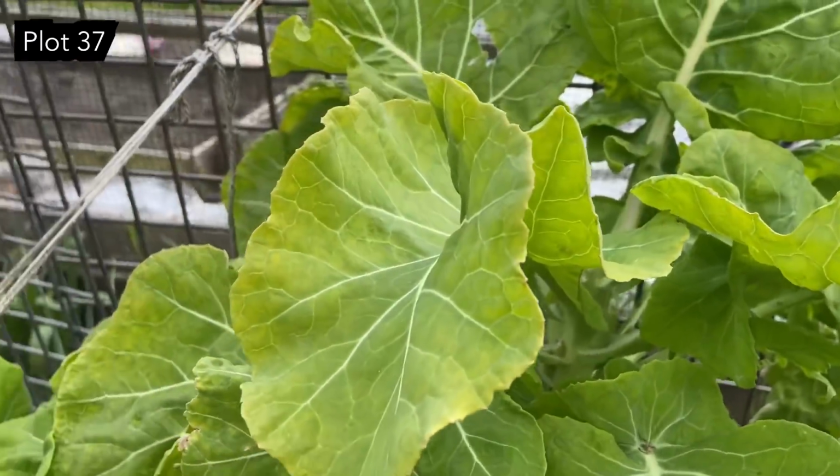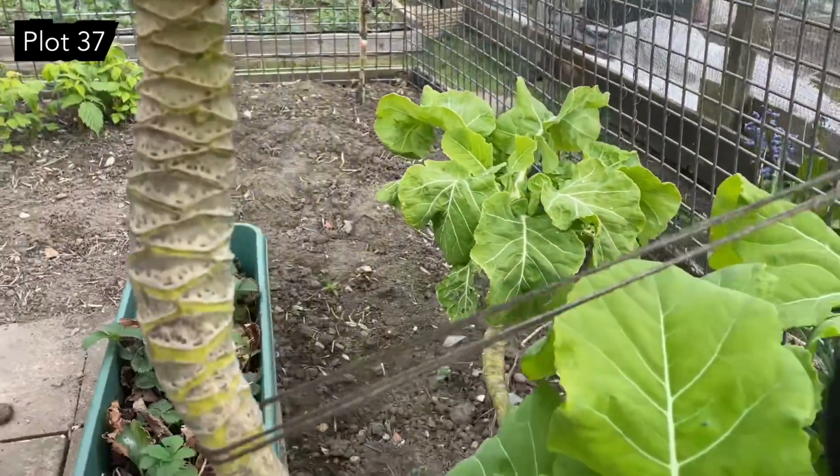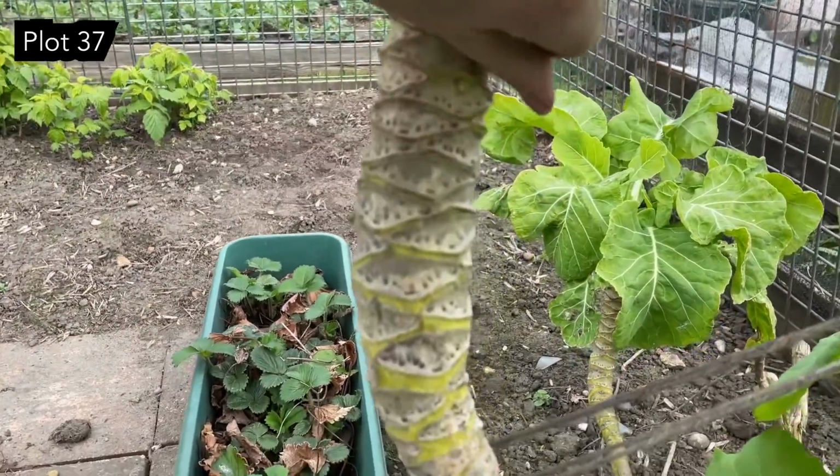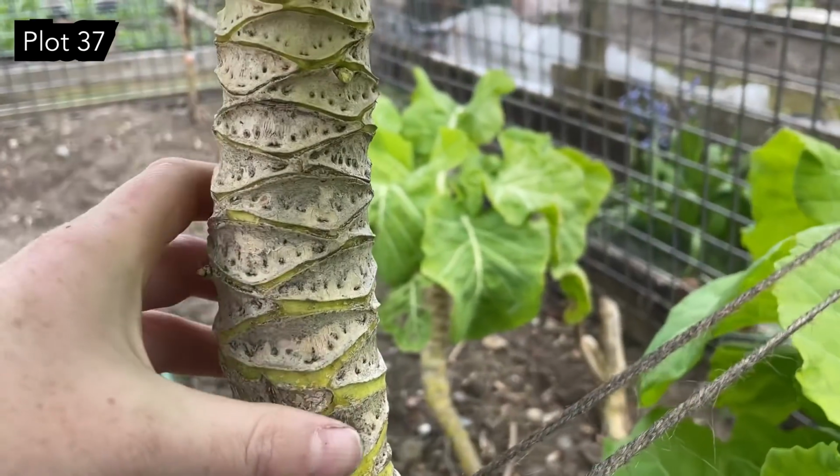But when I say perennial, like the one plant, although you can see how much I've been picking from this one, so that's the leaf nodes where I've been taking them off. Isn't it gorgeous? Actually, that's beautiful.